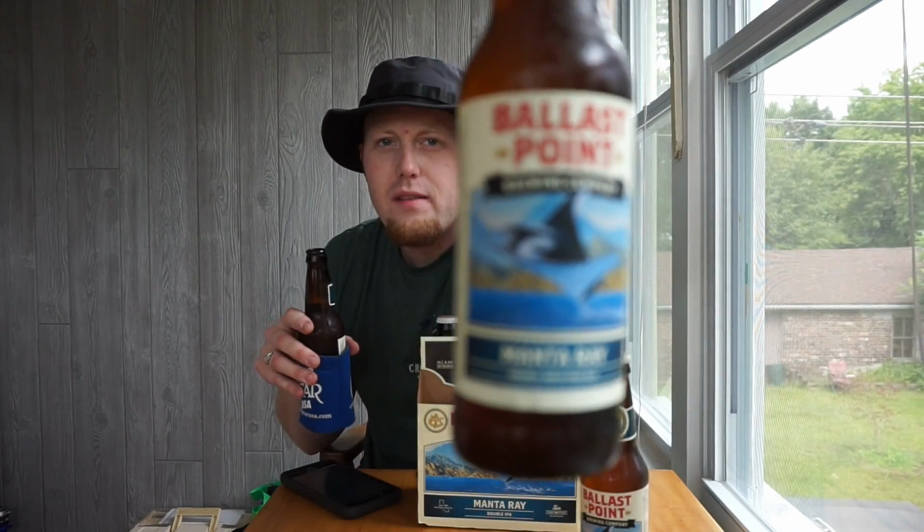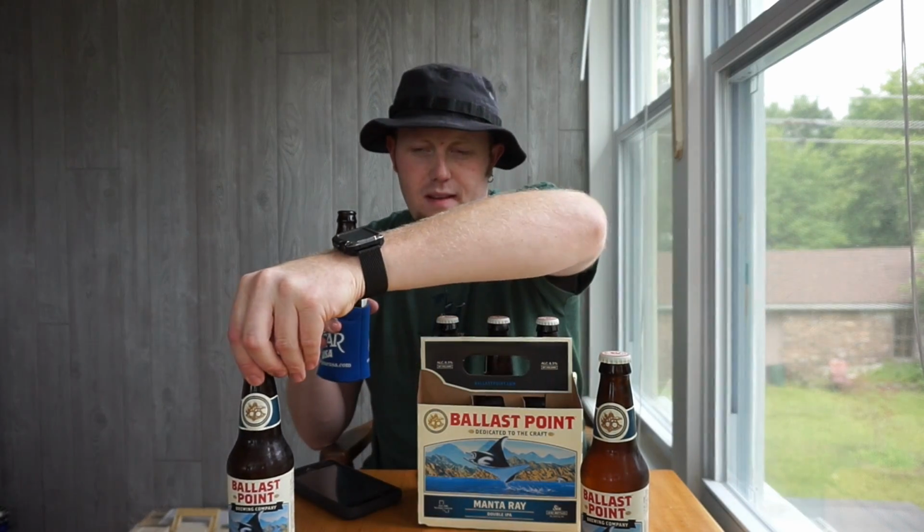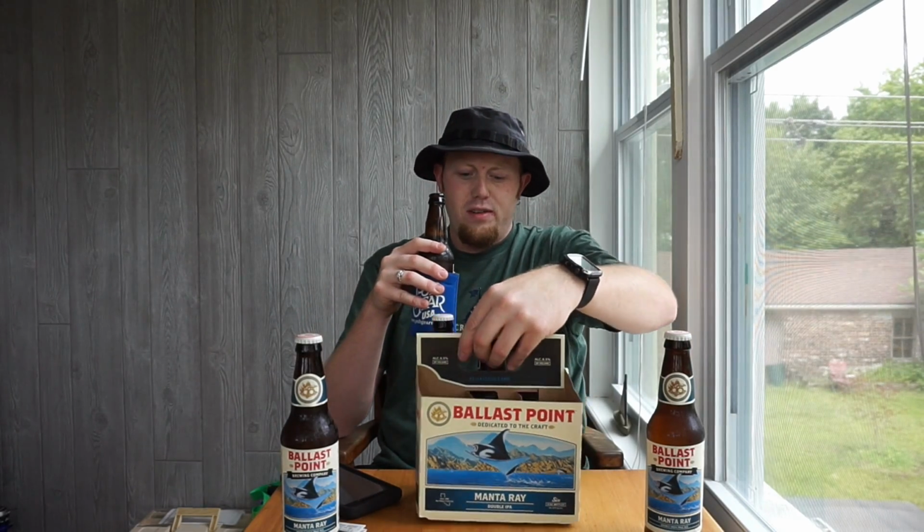Very nice smell to the beer. This is what we're working with here. If you guys want to see the image, separate these a little bit better so you can see as I take this first sip. Nice. Like I said, it smells really, really good.